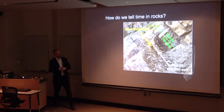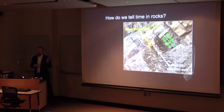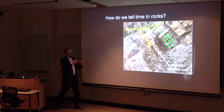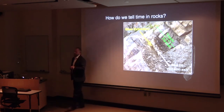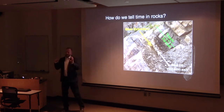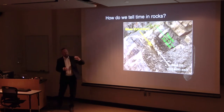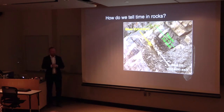How do we tell time in rocks? We have a geologic stratigraphic sequence here. This is the Permo-Triassic boundary strata at Meishan in China. Within that rock sequence, within the rock record, we have events, biological events like mass extinctions. We have physical events like the deposition of volcanic tephra, and we have interpretations that we've placed upon the rock record in terms of, for example, boundaries or golden spikes that provide our definition of time within these rock sequences.